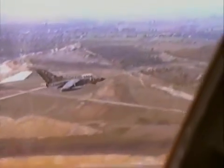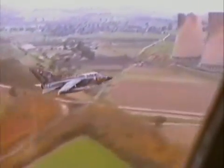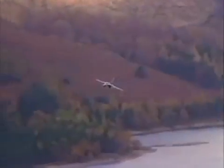Ground-based radars are not very efficient at finding aircraft at low altitudes, since terrain features such as trees, hills, or even buildings can obstruct their view. The radar on the Tornado GR1 can be set to a terrain-following mode, which guides the aircraft over the ground at a predetermined height to avoid major obstructions.